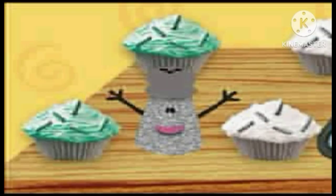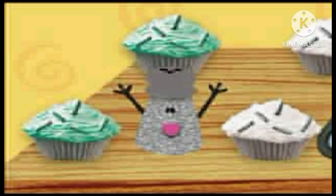Cupcake bringer, you finished the cupcake. The neighbors are going to love these.